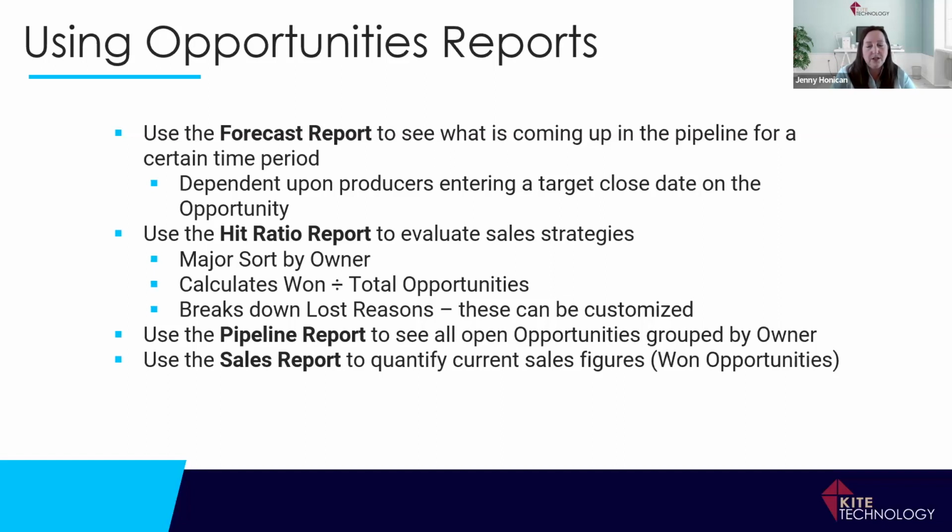So this all goes without saying that your producers or your sales teams are entering opportunities in Epic and using them and closing them and entering in target dates for the opportunities, things like that. With most of these reports, you have to make sure that the data is being entered correctly. It's the old garbage in, garbage out. So with the forecast, you're going to be seeing what's coming up in the pipeline for a certain time period. And again, it's dependent upon them entering a target close date on the opportunity.